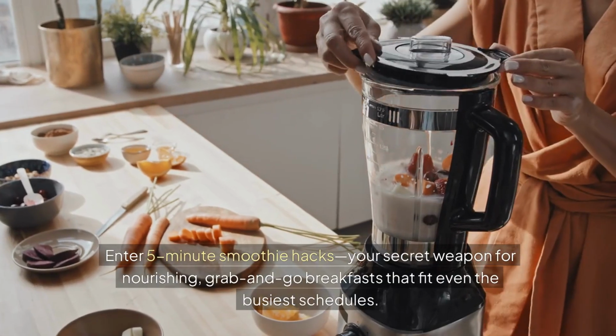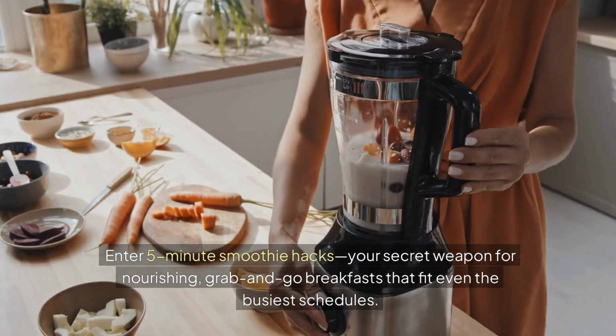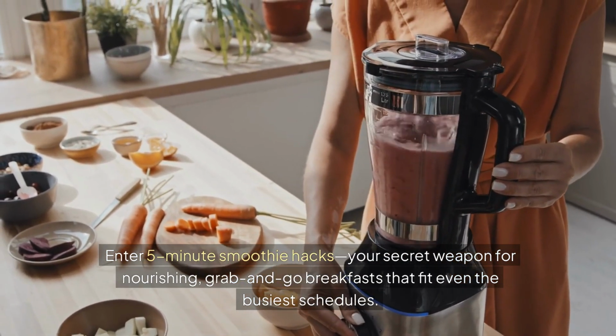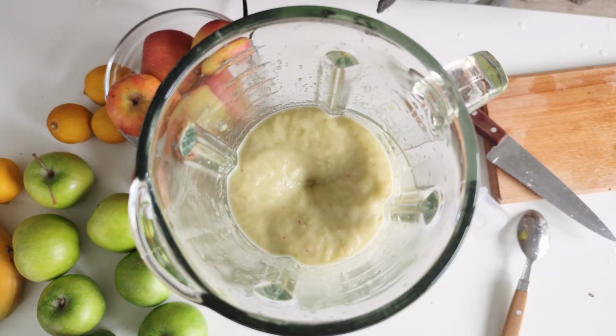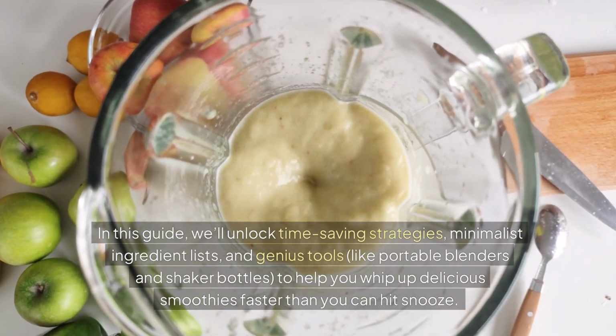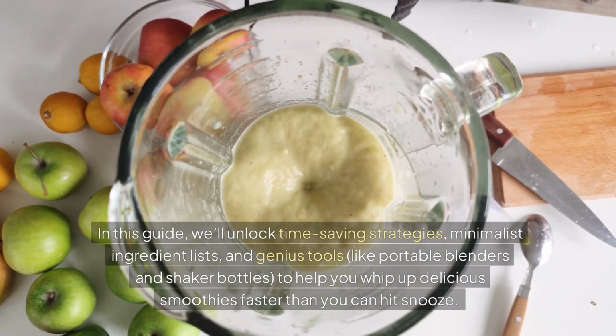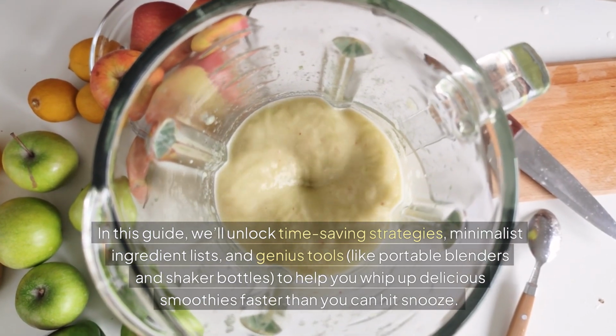Enter 5-minute smoothie hacks, your secret weapon for nourishing, grab-and-go breakfasts that fit even the busiest schedules. In this guide, we'll unlock time-saving strategies, minimalist ingredient lists, and genius tools, like portable blenders and shaker bottles, to help you whip up delicious smoothies faster than you can hit snooze.